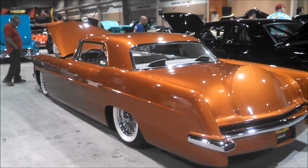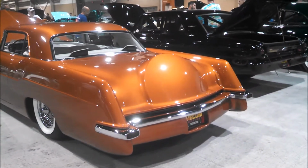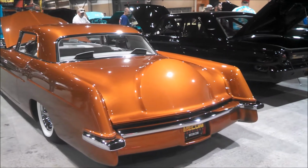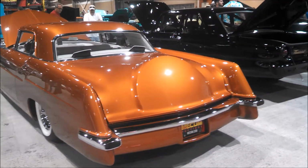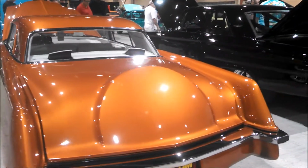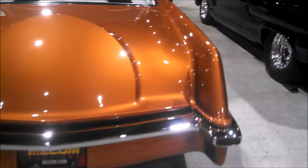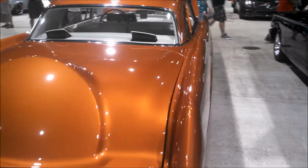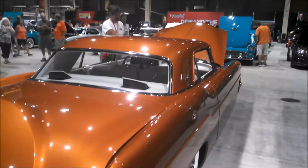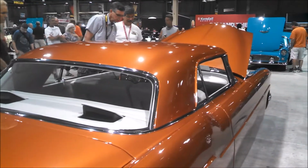The wheels on this were wire, but check out how they did that tail, just gorgeous. And of course, the characteristic Continental kit, still there. Blending it all in was just very, very unique. This gives you an idea of how low it is. Look at the people next to the car.